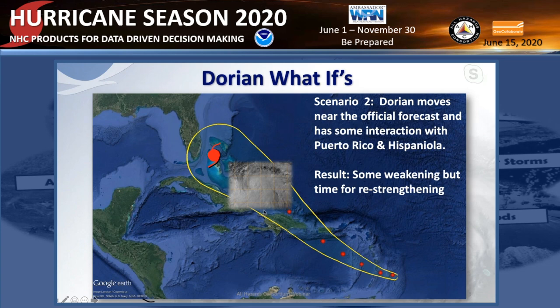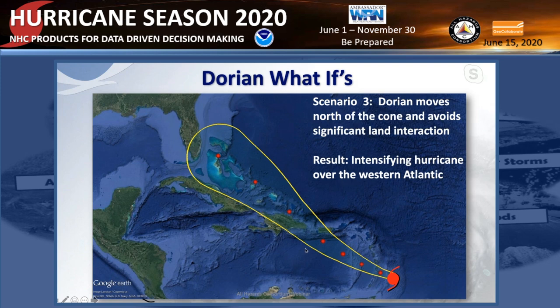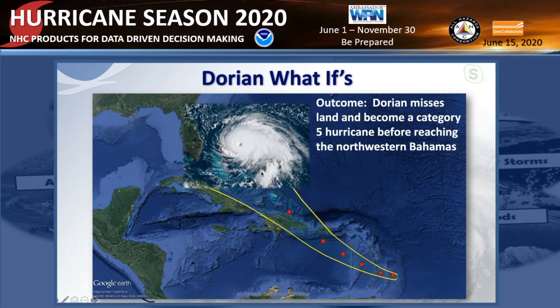Scenario number three was that Dorian moved north of the cone and avoids all significant land interaction, and this is indeed what happened. And because of this, there was an intensifying hurricane that moved into the western Atlantic and then rapidly strengthened as it approached the Bahamas. And that's what we saw. We saw basically Dorian go on and become a Category 5, and sort of a worst case scenario for that part of the Bahamas there.